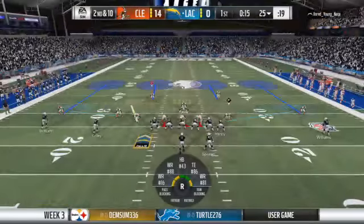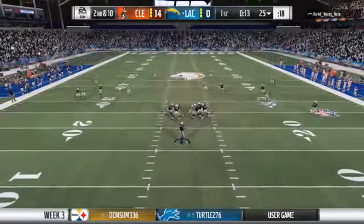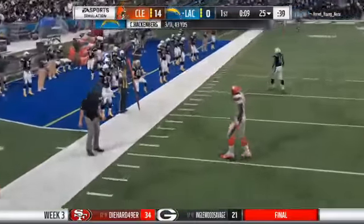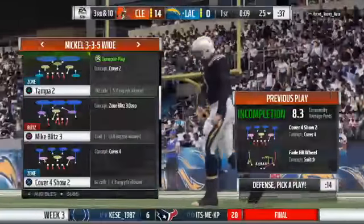Now. Green 39. Green 39. From the gun, it's Hackenberg. Forced out to his left. And seeing nowhere to throw, he chucks this one away from harm. Incomplete. Now it's 3rd down.